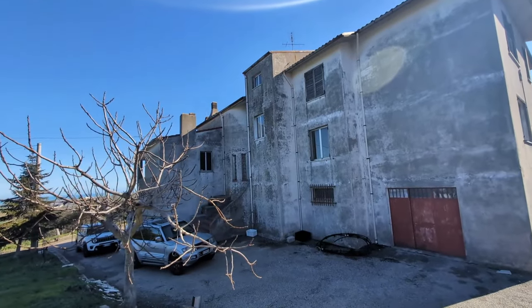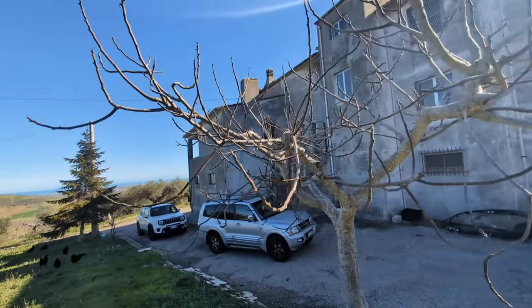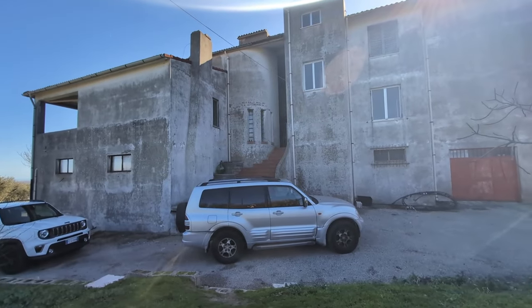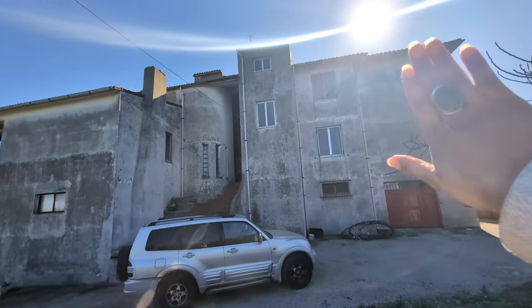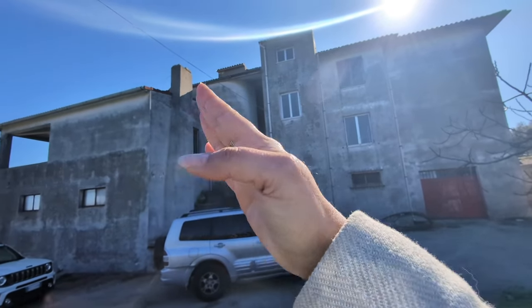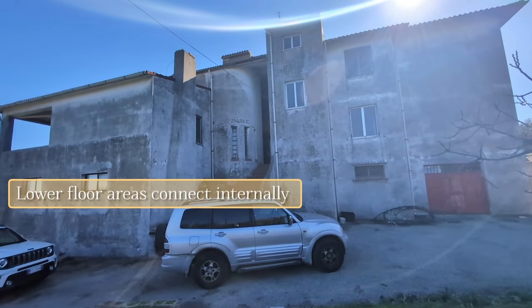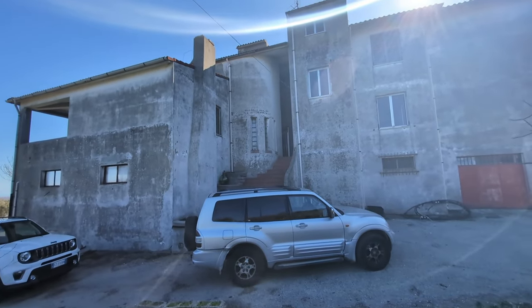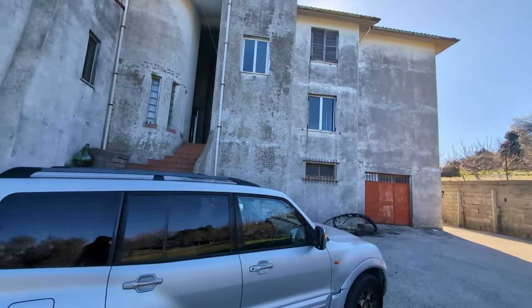This property is mainly for someone that doesn't mind a project or that wants a project. The house at the moment is divided into 2 dwellings. So this part over here is part of 1 dwelling, and then from the middle over there is part of a different dwelling. So even if there are a couple of families that want to take on this project, that's a good thing.